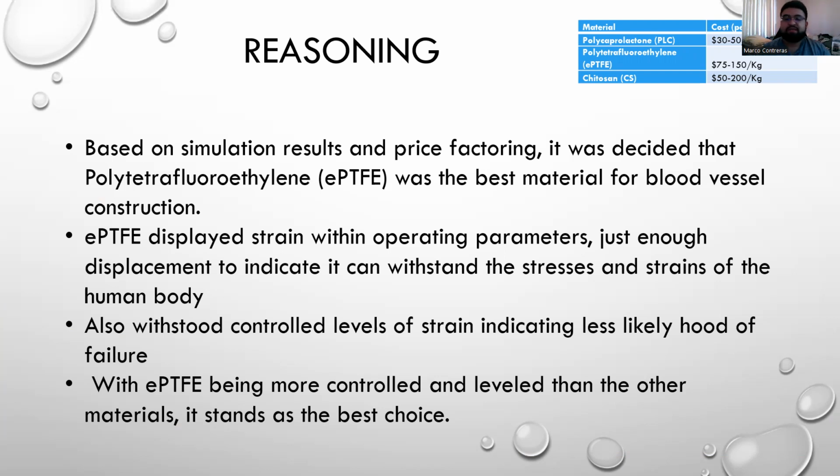Now for our reasonings, we'll take all of these factors into consideration. And so based on the simulation results and the price factor, it was decided that EPTFE was the best material for blood vessel construction. EPTFE displayed strain levels within operating parameters and just enough displacement to indicate it can handle the stresses and strains of the human body without being non-existent, because to have no displacement would mean the vessels are rigid, and we do not want rigid vessels. We want them to be able to go with the flow, per se.